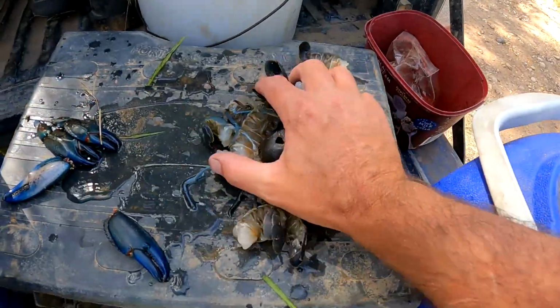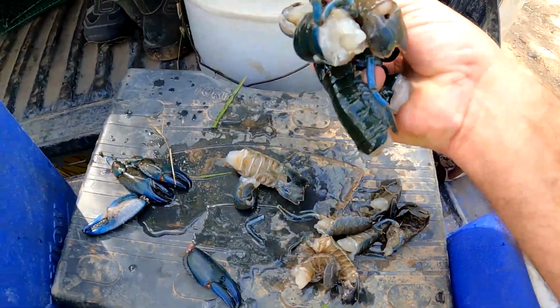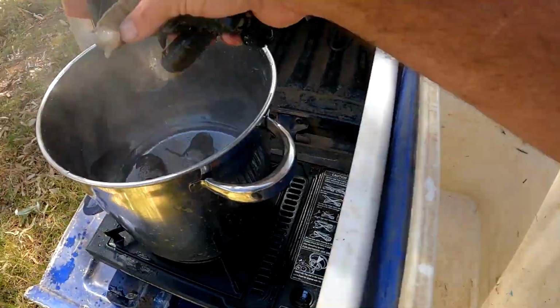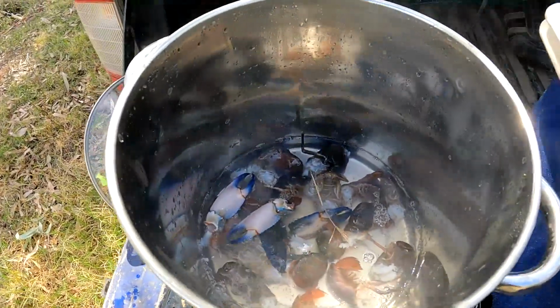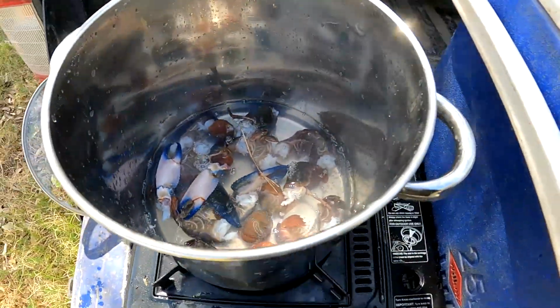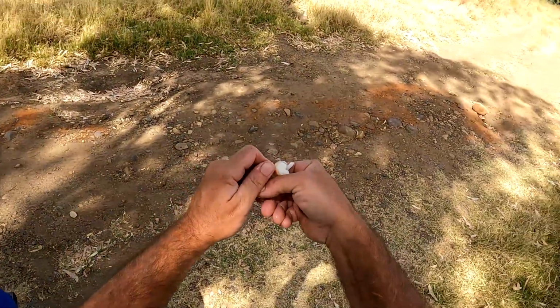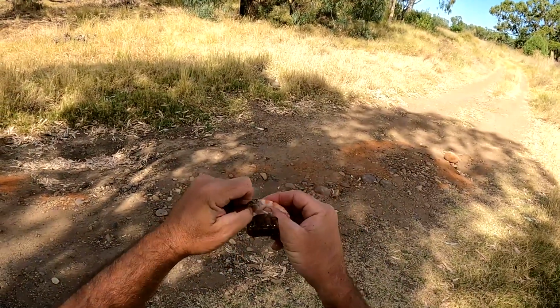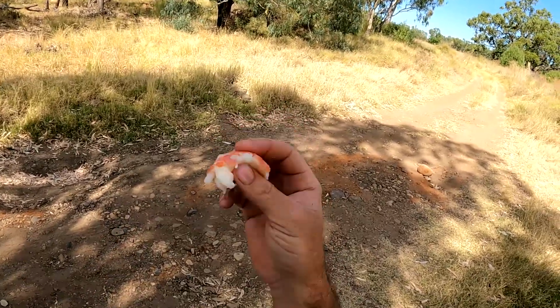And I've got all our tails, got them de-headed, de-veined. And I literally only want to give them a couple of minutes in that boiling water just to blanch them. And by blanching them tails for literally a couple of minutes, as you can see, that meat just literally just pops out of the shell.